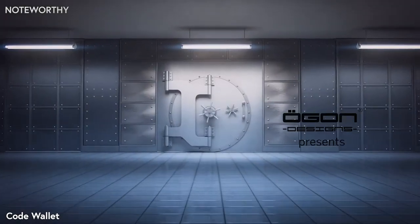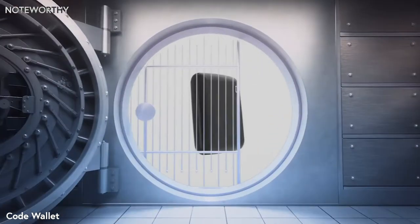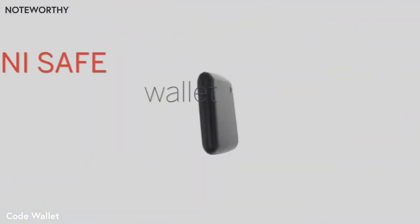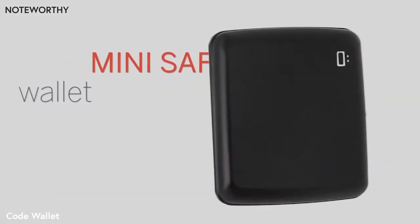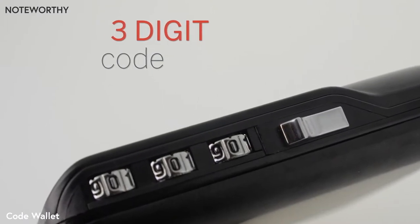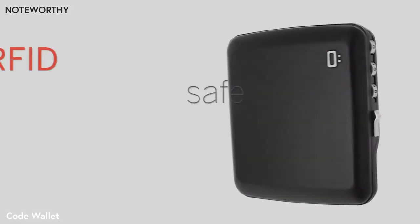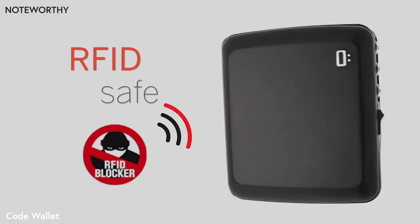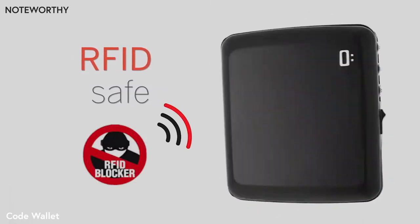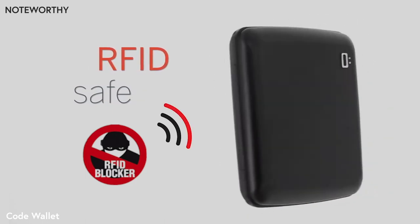This is why we created and are proud to present the Mini Safe Wallet. The first code-encrypted pocket-size vault, including a locking system with 1,000 different combination possibilities and a choose-your-own system. It's also guarded with RFID blocking technology. Your contactless cards will be kept safe and protected from electronic pickpockets.